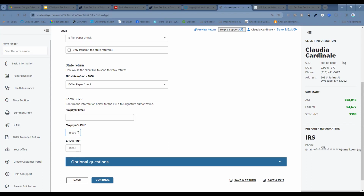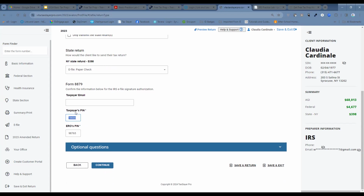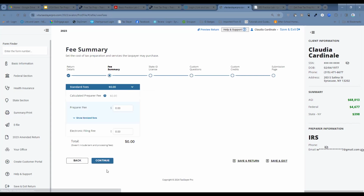So you're going to just copy that 18000. We've also found out that they just add a 1 in front of the last 4 of their social security number. So if you forget, you can just do 1 and their last 4 of their social. Right here, this taxpayer's PIN. Nope, just keep it the same. Just copy it. Copy that number. I'll show you how to do it in a minute. Just copy it for me for right now. This will be used at a later date.